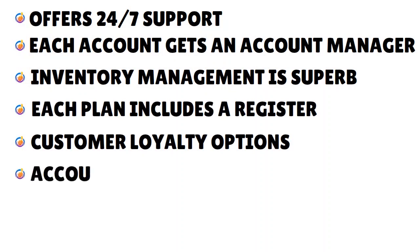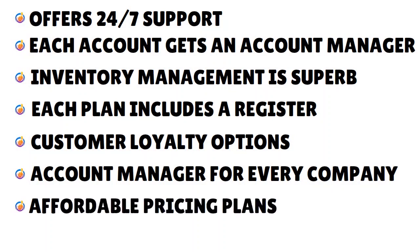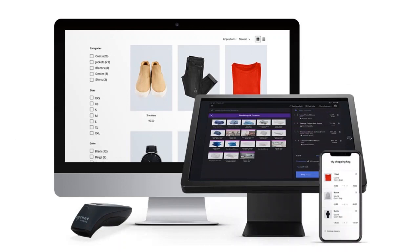You have an account manager for every company, depending on the tier, but you still have an account manager. You have affordable pricing plans that scale with businesses of all sizes. You have an intuitive and easy to use interface. This is really, really good. The UX, fantastic. The UI, fantastic. You have powerful features for managing inventory, customers, and employees. You have flexible integrations with popular accounting, e-commerce, and shipping platforms, boss. So this is really, really great.